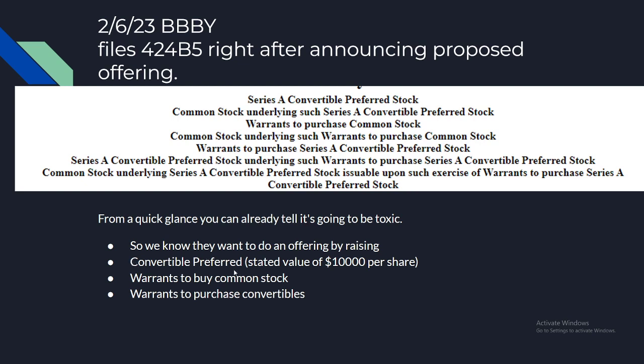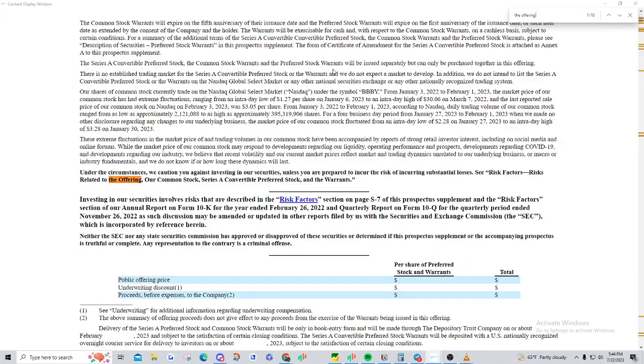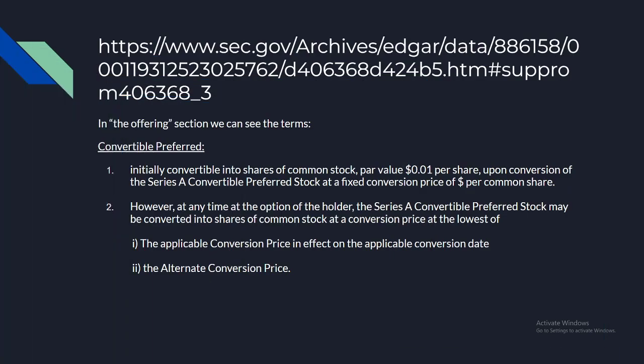The first thing we're going to look at is the details of these convertible preferreds, because that's the most important thing. What I like to do is go to the offering section. Sometimes they don't announce it in the best way and you have to look elsewhere, but you can get a quick idea of the details. I got a quick summary here. It's initially convertible into shares of common stock at a fixed conversion price, which is not announced yet, and at any time at the option of the holder, they can choose to convert at the lowest of either A, the applicable conversion price, which we don't know yet, or B, the alternate conversion price.